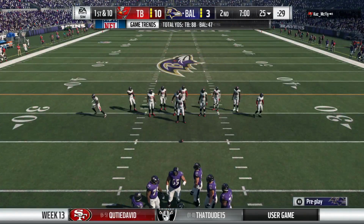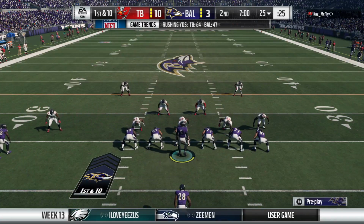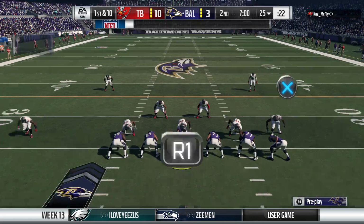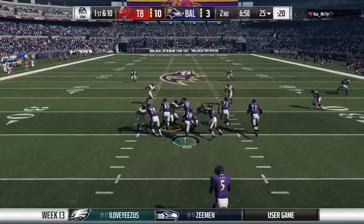And now here come the Ravens. And a methodical drive last time, but they couldn't get that knockout blow. They had to settle for 3. But you got to like what they've been doing along the way, right? It's almost like the body blows, the setup punch.